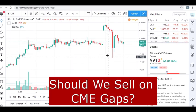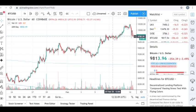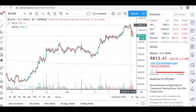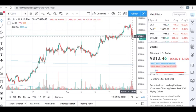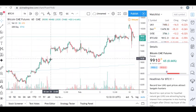You see there? So if we have a pump on the weekend, should we take note of selling it, let's say on a Sunday, because it's going to automatically get filled? So you see Friday, the CME closed around this point and the price rallied. And on Sunday, you see how it was the difference. So if you sold there and you knew that it was going to get filled, you could have bought in somewhere around here. And historically, CME gaps have almost always been filled.